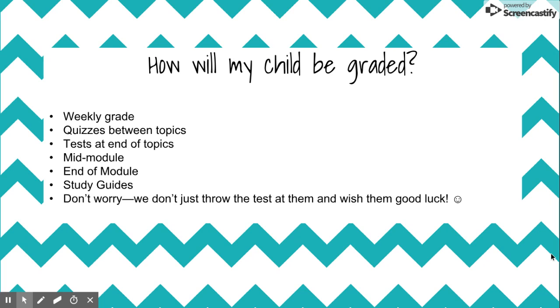As far as grades in math this year, we do have a weekly math grade. Quizzes will be on topics. Tests will be at the end of the topics. We do have both a mid-module and end-of-module test. We like to send home study guides for the students to study and also for the parents to be able to see what their students will be tested on.